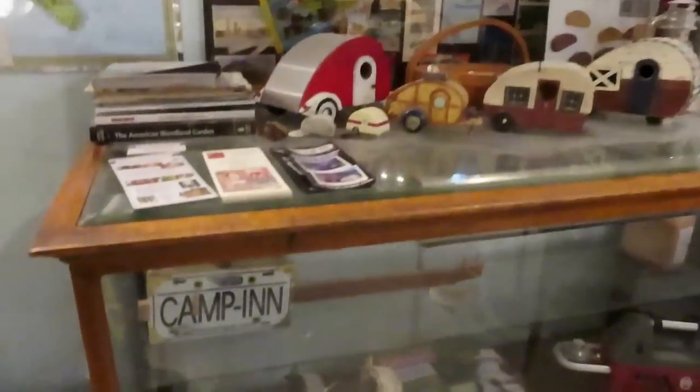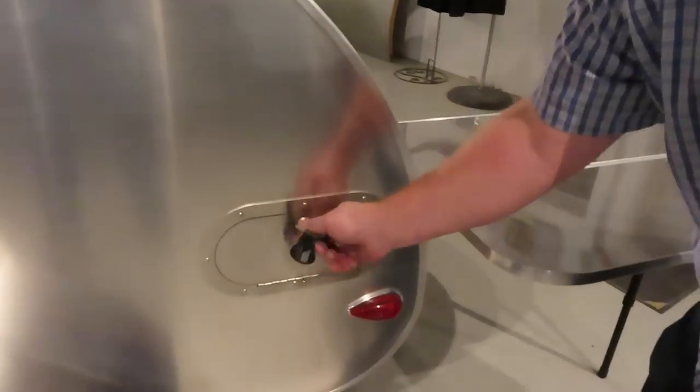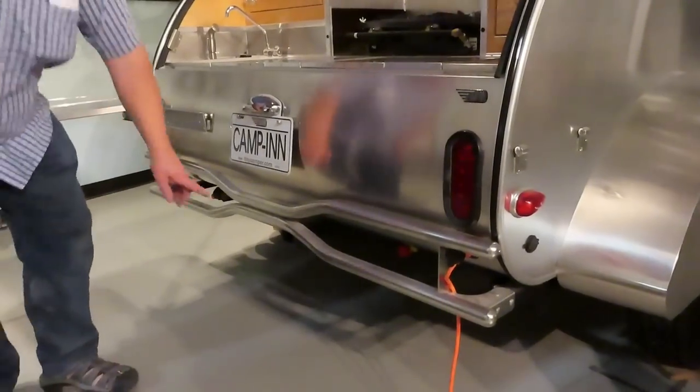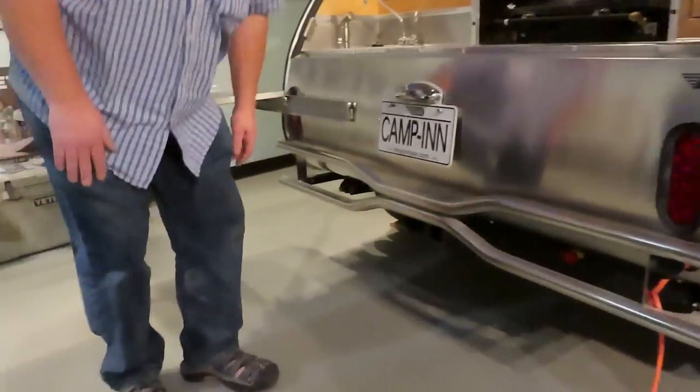CampInn ukulele. That's very nice. Gotta have that. So here, all of this closes up behind a lockable door. Very nice. And then also, if you look under here, there's a receiver hitch, so you can hook up your bicycle rack.